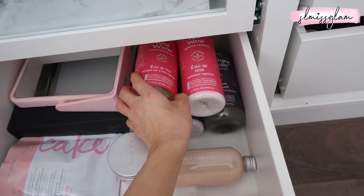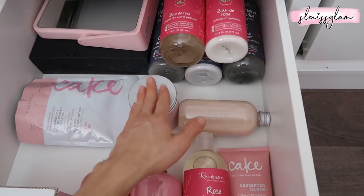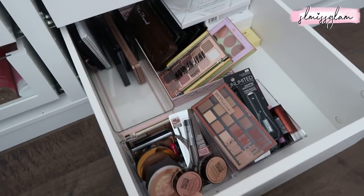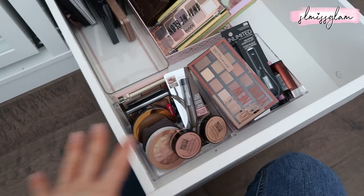I have some Cake products. Right back here, we have some more shampoo, conditioner, big bottles. We have Cake, more leave-in treatments from Function of Beauty. So yeah. Right in this drawer here, this is kind of my miscellaneous, but also I like to keep some of my drugstore in the front.